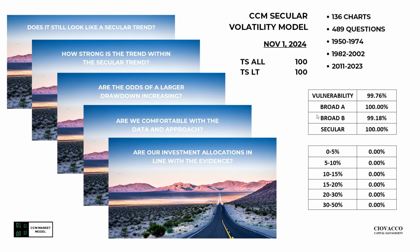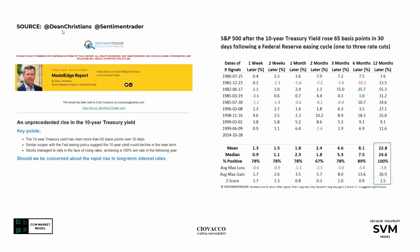Is there anything else that's relevant heading into the election that might calm us down a little bit? The answer is yes. Our friend Dean from Sentiment Trader, his Twitter handle here, Sentiment Trader's Twitter handle to the right.